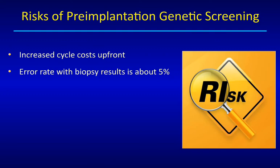There's an error rate. They're going to actually be looking at 3 cells and trying to study the number of chromosomes in a cell, which is a very small amount of DNA. It's amazing the technology even exists and works. And it works amazingly with about a 95% accuracy rate. There's a 5% chance that they're going to say an embryo is normal when it's really abnormal, which is actually a low risk, but it's a real risk. And there's a chance that a normal embryo is called abnormal about 5% of the time by the technology.